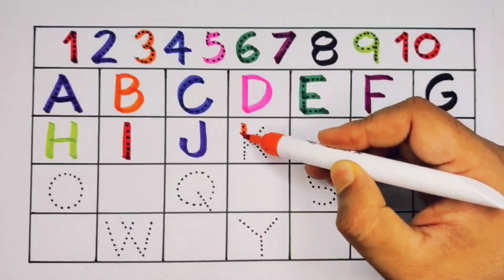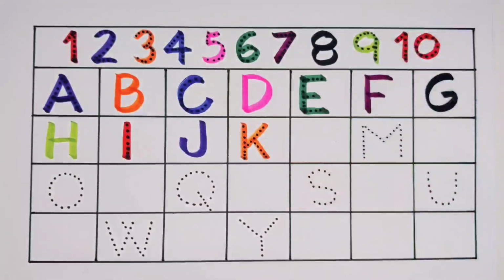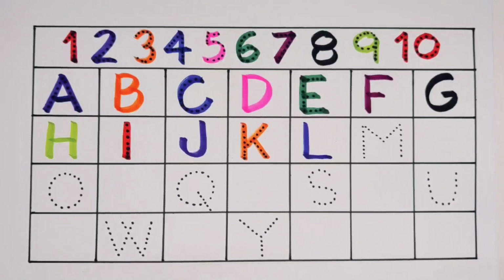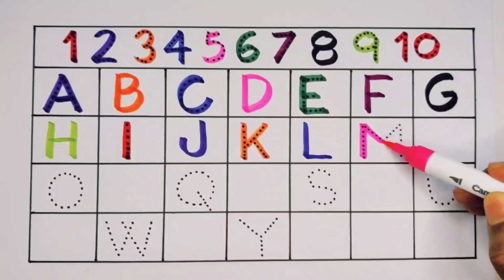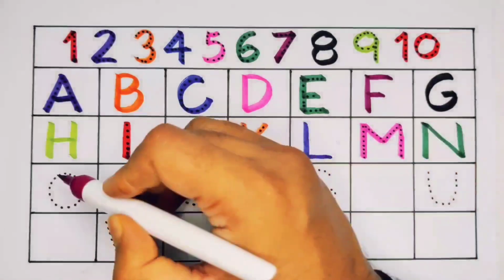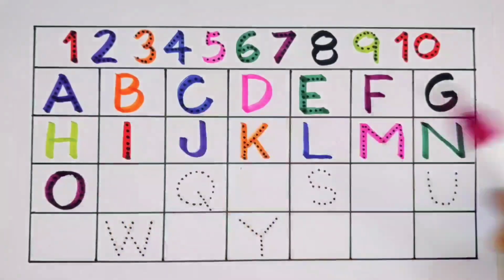Next K for kite. What will next kids? It's L for lion. Next M for monkey. What will next kids? It's N for nose. Next O for orange.